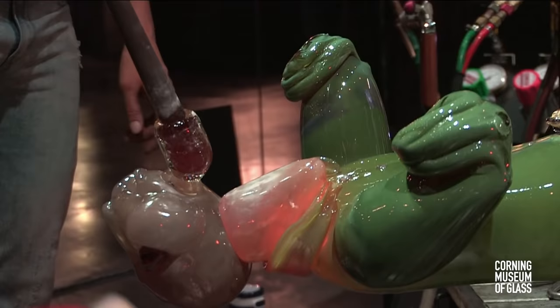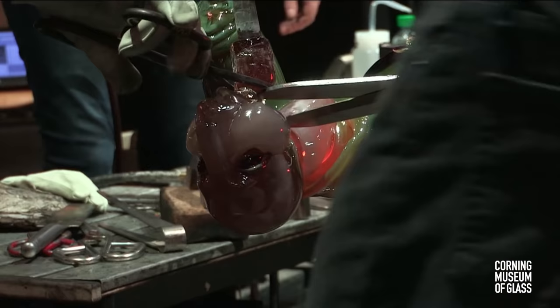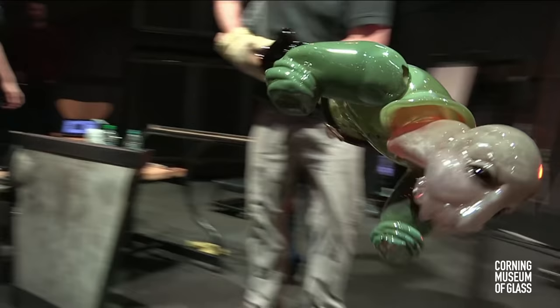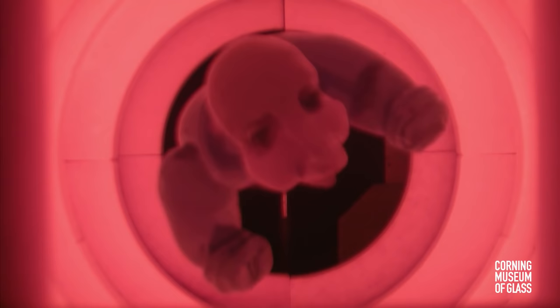Tucking it right in there. And so they're holding the steel shears right where they want to break that free from the punty. Little tap, perfect break. Nice job. All right, so now this head, this neck, this is the leading section that goes into our reheating furnace, and it's the last section to come out, which means it's gonna be hotter than the rest of the object.